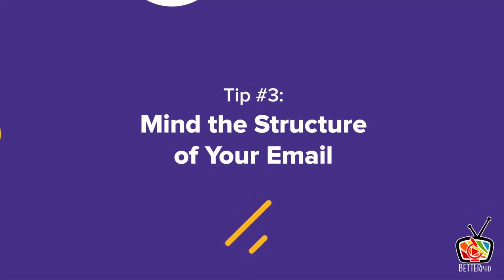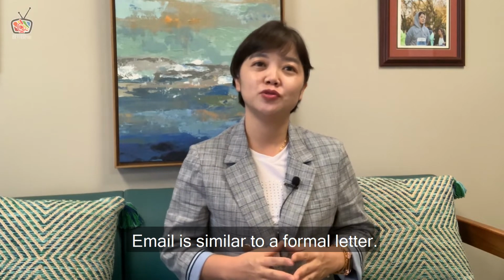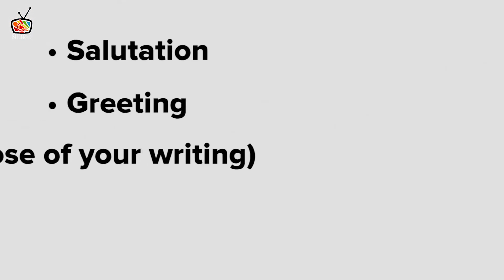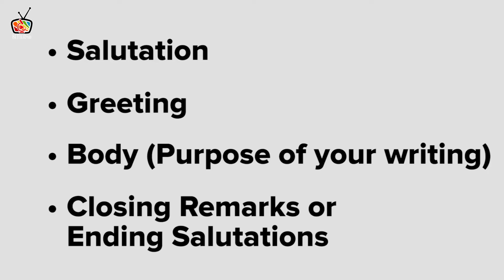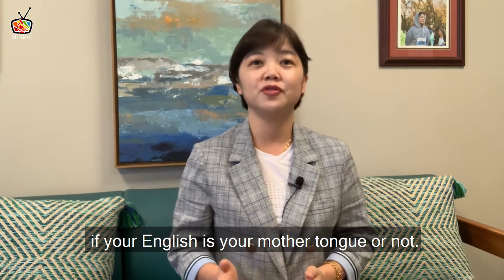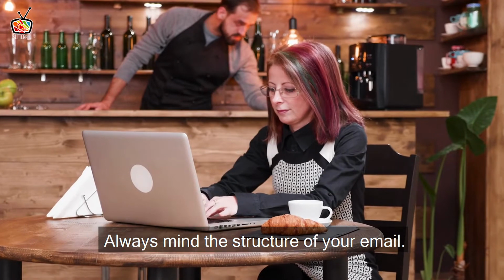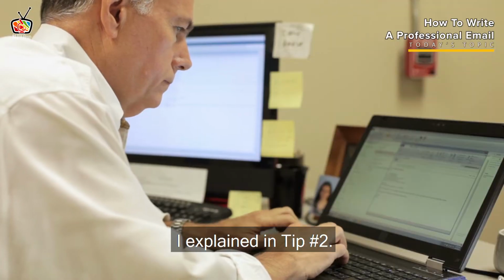Tip number 3, mind the structure of your email. Email is similar to a formal letter, and there is a structure you have to follow. Start with salutation, then greeting, then body, which is the purpose of your writing, and closing remarks or ending salutation. Including all of these elements will make your email look more professional, regardless if English is your mother tongue or not. Always mind the structure of your email and address the receiver properly, as I explained in tip number 2.